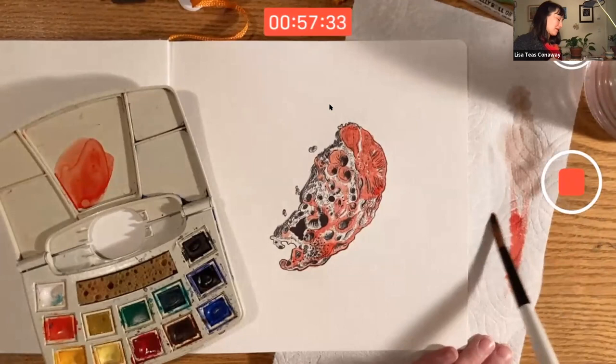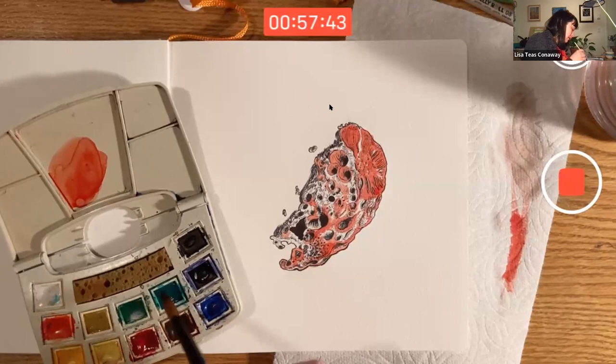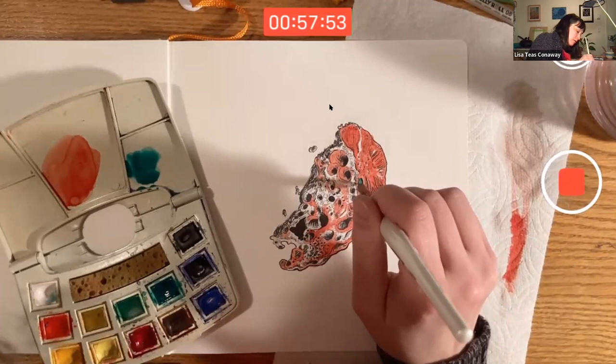So I washed off my brush a bit, and I'm going to jump into some greens and start adding some greens in here so we get a little bit of that color combination effect that I was talking about. Then this crater, again, is going to blend with any of that orange if it's wet still.